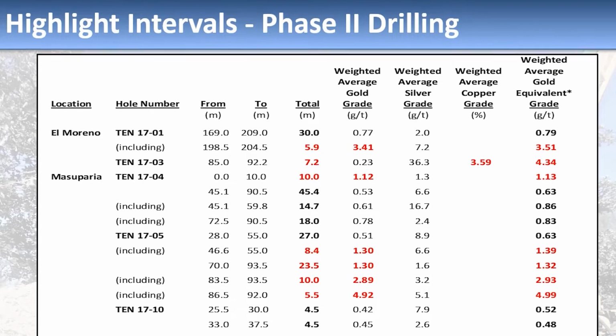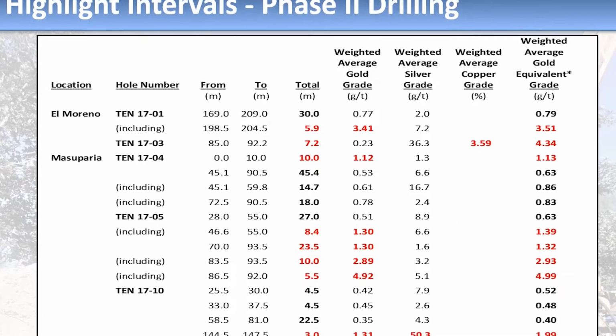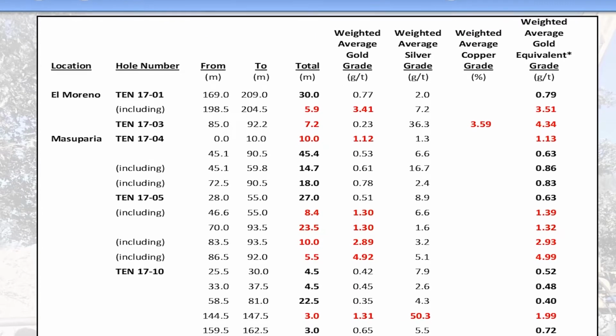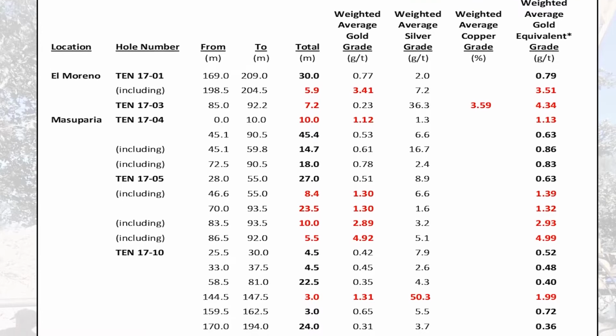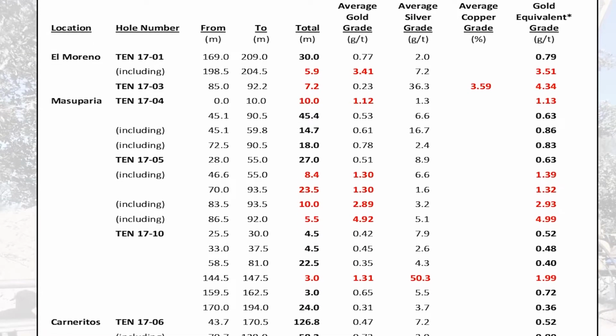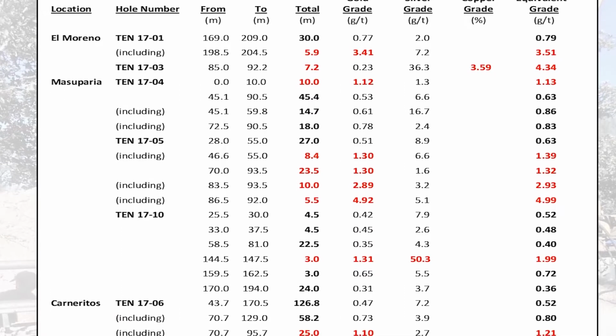So here you see in Moreno, hole 1, 30 meters of almost 0.8 gram per ton gold. There's the copper interval in 03, 7.2 meters of 3.6% copper. Masopari area, this is the central area. We did some step outs on the historic drilling. Every one of those holes, almost from surface down to 100 meters, mineralization, including 23.5 meters grading 1.32 gram per ton gold.